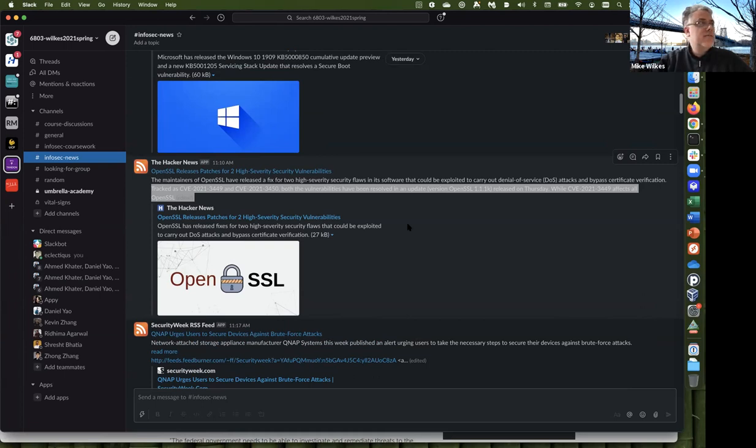Who's going to be updating the firmware on your smart light bulbs, the ones connected for changing the color, like Philips Hue, and things that are very much IoT related. So this one I think is a big deal.